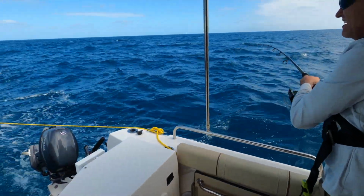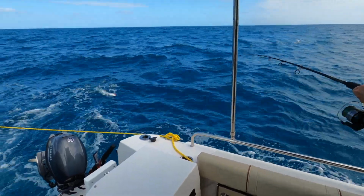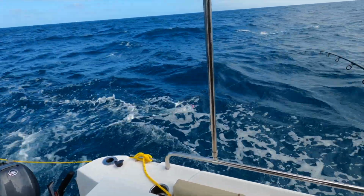Nice mackerel. Now, you know what? We might be fine with the way he is. I'm gonna try to just bring him in the boat. Yeah. That's a nice cero. That's a good eating fish right there.